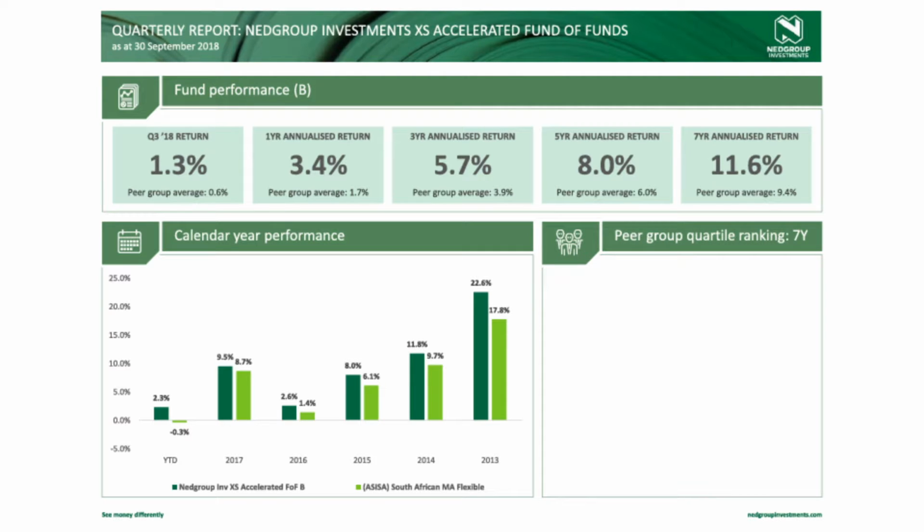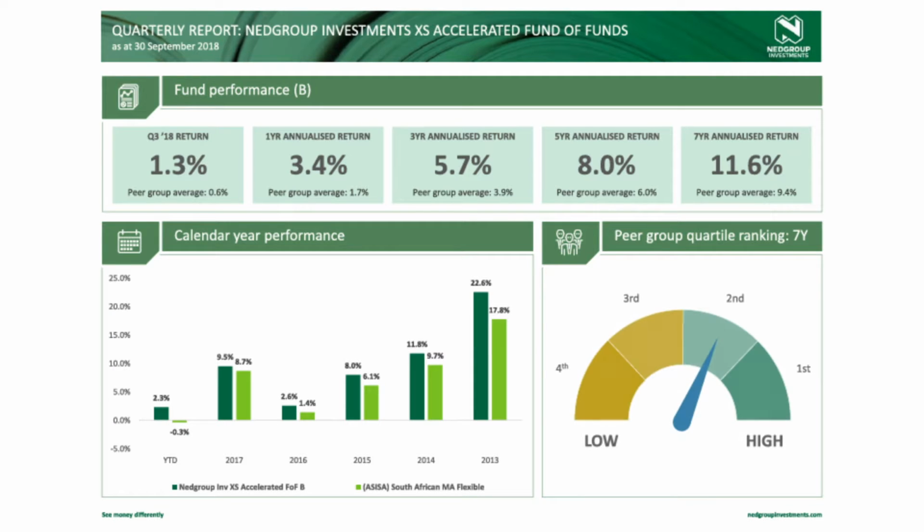Looking at the fund's calendar year performance, you will notice that we have managed to outperform the peer group every calendar year going back to 2013. This shows the consistency in terms of the fund's performance over an extended time horizon. The fund is currently ranked in the second quartile relative to peer groups.